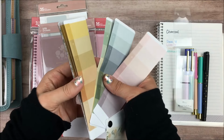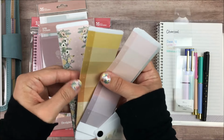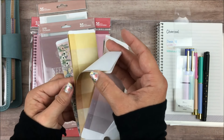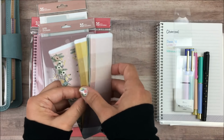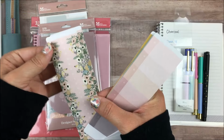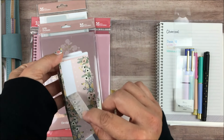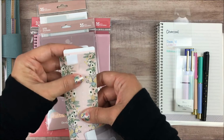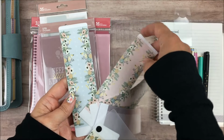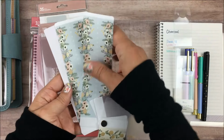So I think there's 4 different shades of just the boxes. Oh, it looks like there's 4 of that one. I wonder if that's an accident. Yeah, there's actually 4 of this yellow one, so I don't know if that was intentional or if it just got in there by accident. Then there's some more pretty flowers. These ones look different. Are they cut down the middle? Oh, okay, so these ones are longer strips. Okay, so there's those ones. And some blue. And I think that might be the end of it.